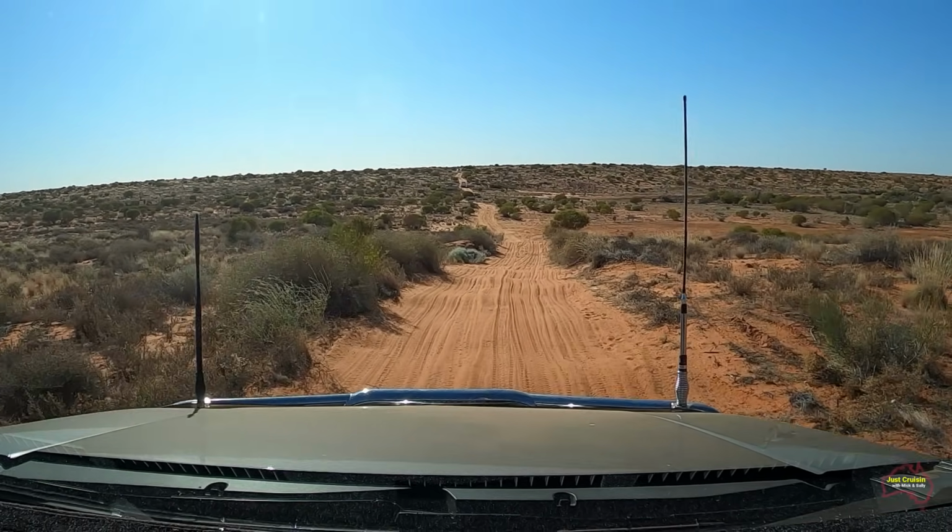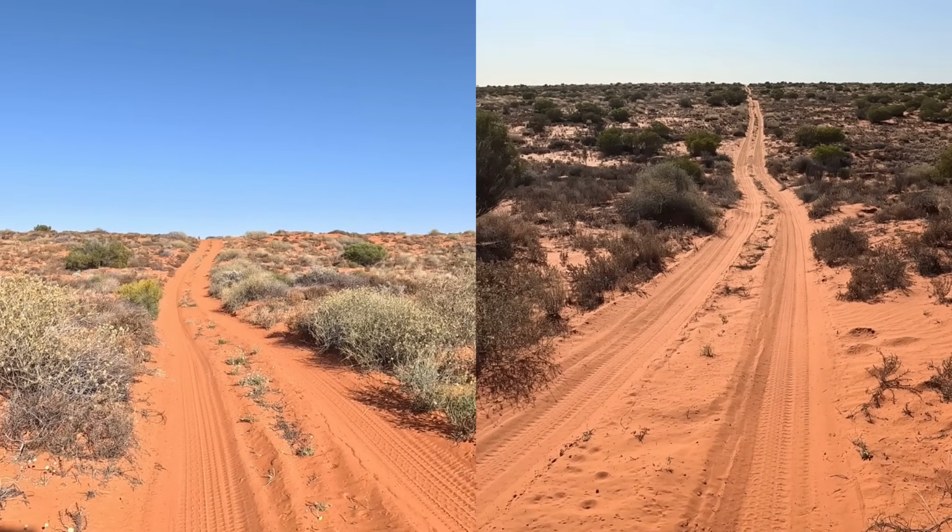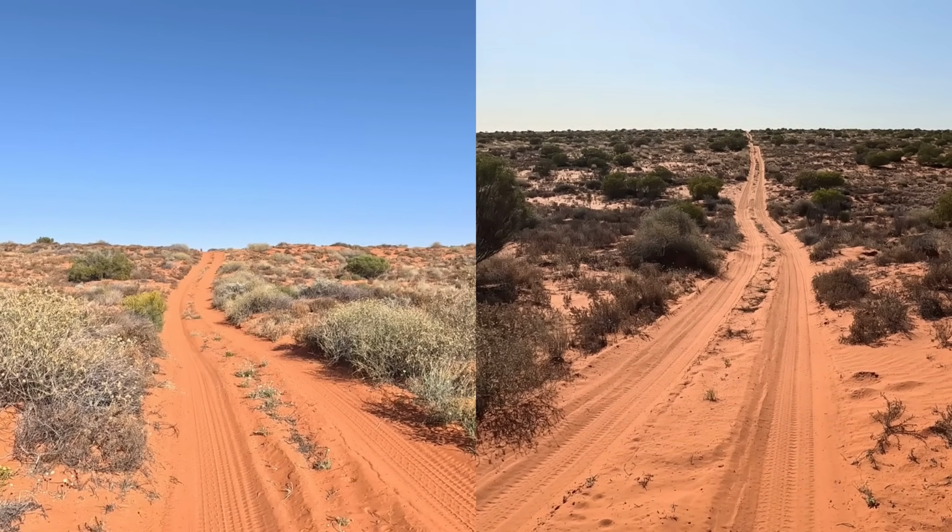Unfortunately, the camera doesn't show it as good as what I hoped it was going to, but when you look one way, the sand on the road is a different colour from when you look up the other way.